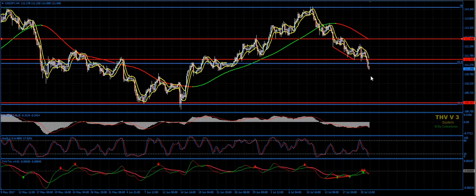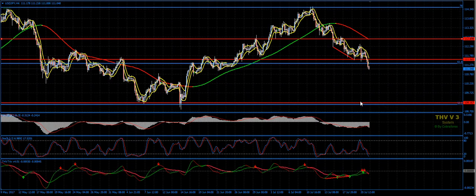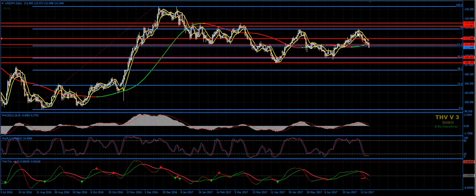If that happens, you are going to see a max move on the 4-hour time frame, so you would be able to get a nice little entry down in this region, and you're probably going to make a good amount of pips off of it. But again, I was looking for a potential reversal.